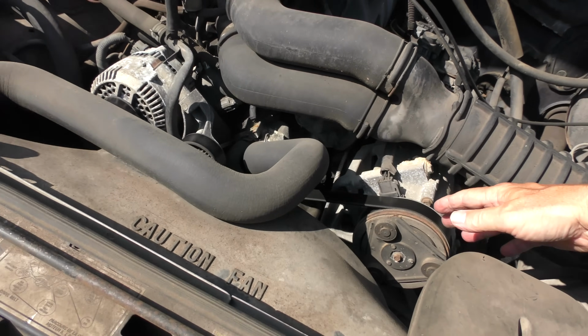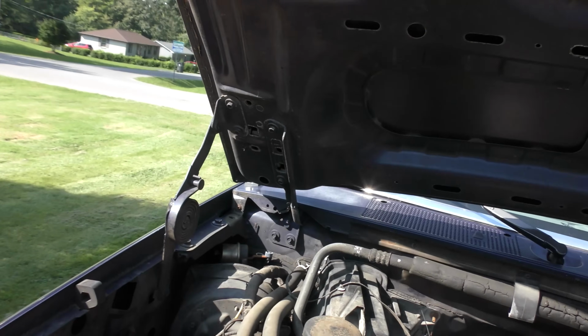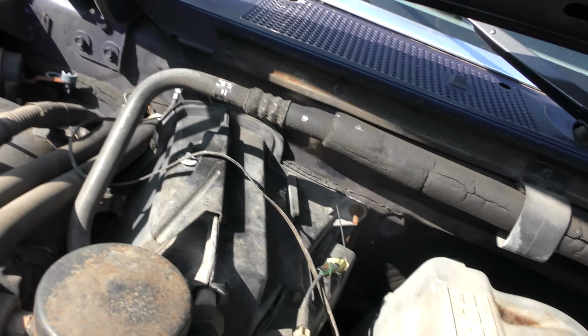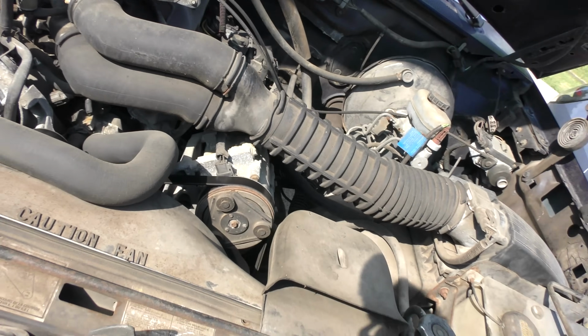All the seals in the compressor are going to be dry rotted. You fill it up, it'll leak out. All the AC hoses, the rubber's going to be rotten. You can even see it starting to rot over there. Everything is going to be all clogged up. We mechanics call it black death. Okay, it's not the black plague.